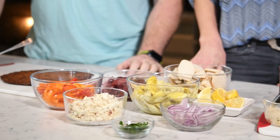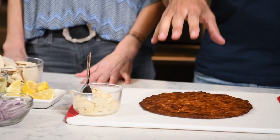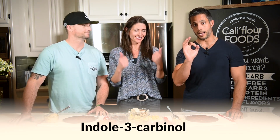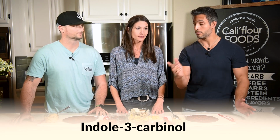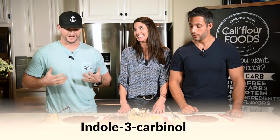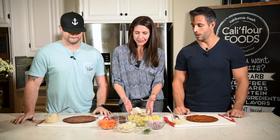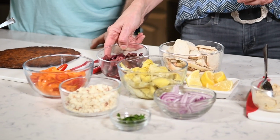So this is made with a whole head of cauliflower. Here's what I like about cauliflower: it contains a compound called indole-3-carbinol. Anti-cancer properties, anti-inflammatory, and it helps regulate your hormones. That's excellent, good for you. And then what else do we have here? Chicken breast. Protein. Good protein, it helps build muscle. Artichoke hearts, also anti-inflammatory.